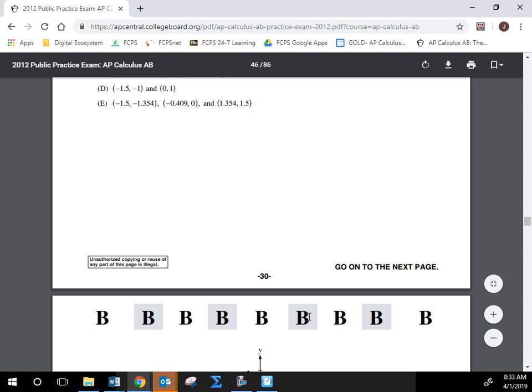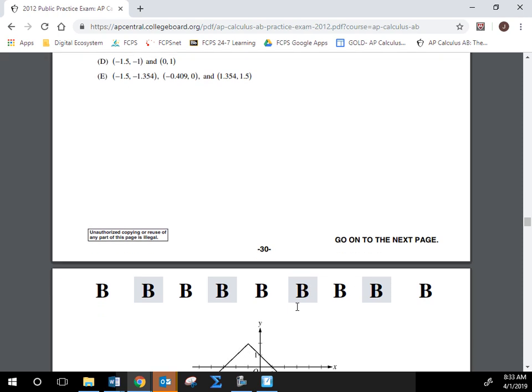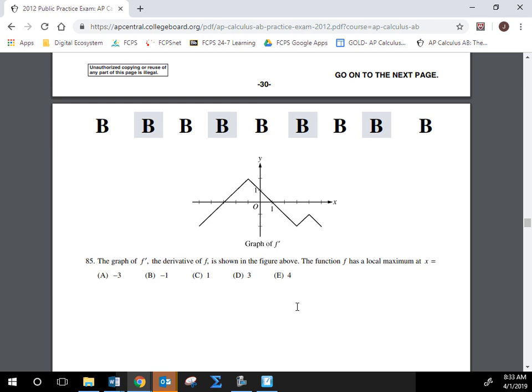This is the second section. I think it's just so that when the proctor walks around, it's easier to make sure you're in the correct section and not going back to the wrong section.